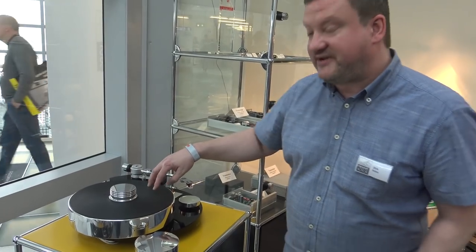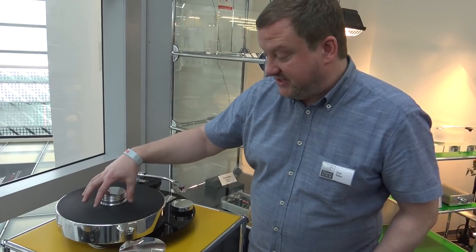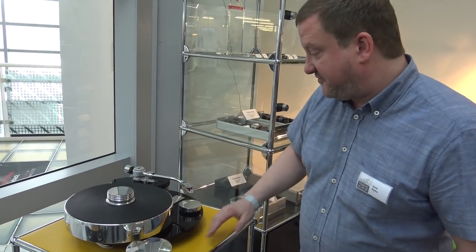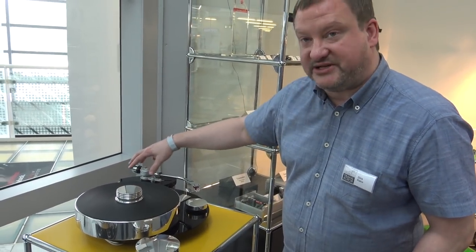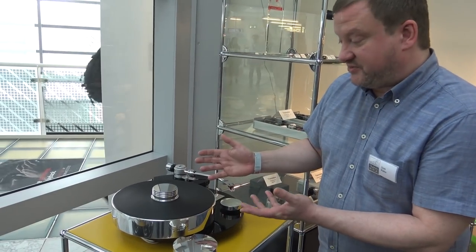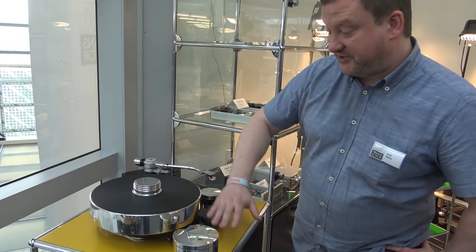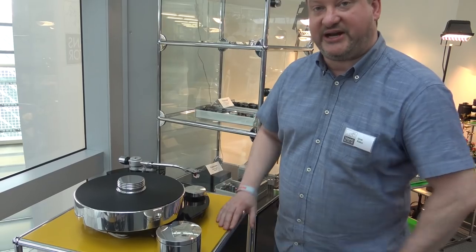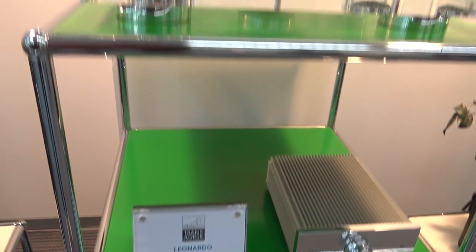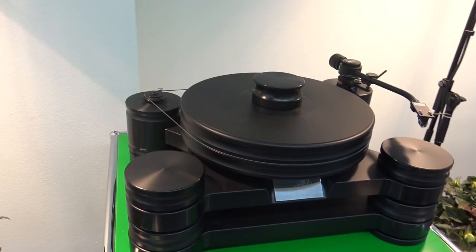Special about this is you can have many upgrades for it. You can have the TMD bearing, you can have a second plate for it, you have several designs of tone arm bases, different power supplies as usual. So we like that customers can start with a simple design, don't spend too much money, and then upgrade it over the years until they have a proper high-end Transrotor. Leonardo, classic design, classic Transrotor shape.